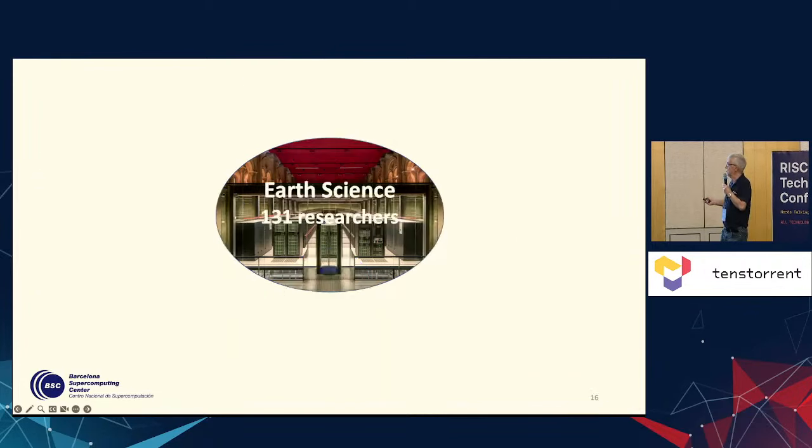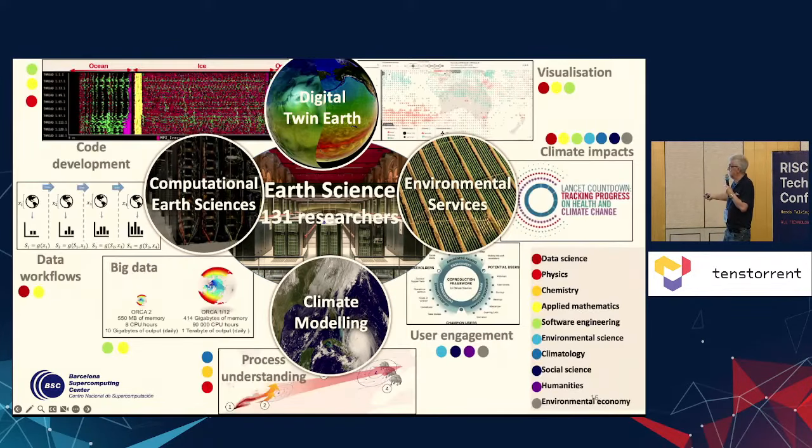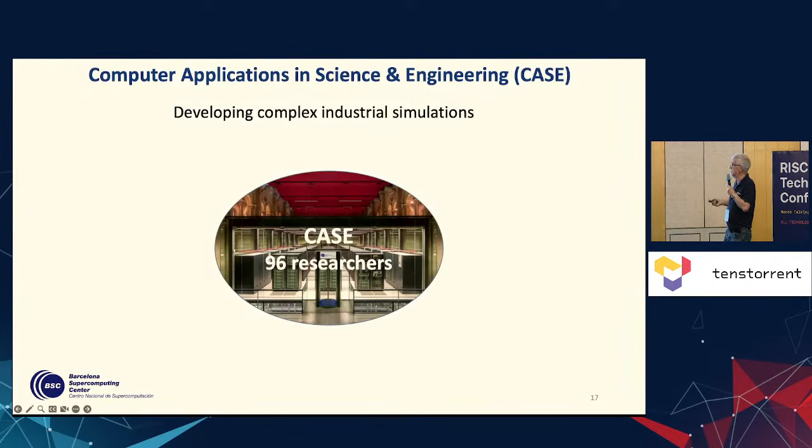I invite you to go to the website. In earth science, the main topic is climate change, and simulating the quality of the air. We are using artificial intelligence to predict the air quality of cities such as Mexico City, Barcelona, and many others.